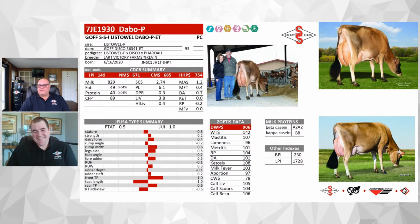And she's a cow that has just matured so well. You see her earlier picture in the bottom right. And Dabo, he's been talked about a lot. He's polled. He's 149 JPI today. Great for health traits, 1.2 for mastitis, 107 for Zoetis mastitis, and big DWP bull, 754 HHP, plus for DPR. It's things that you talk about, great calf livability, things that we are all trying to push the breed forward for. But he still brings 829 pounds of milk to the table.